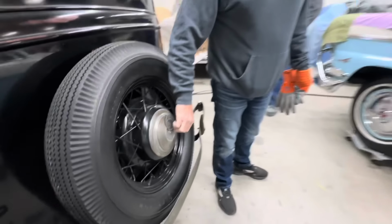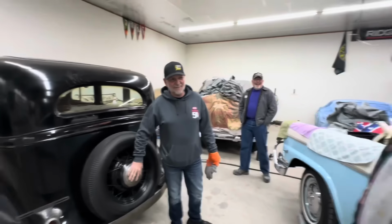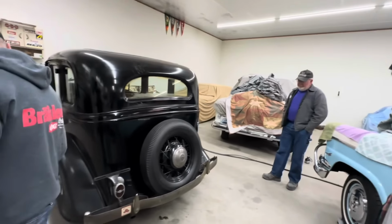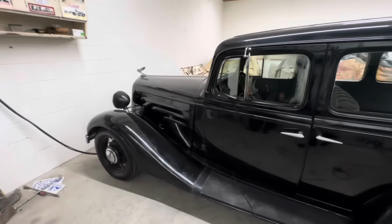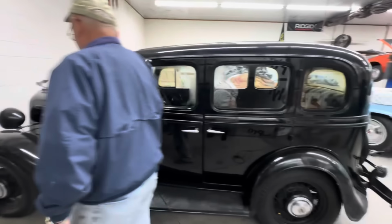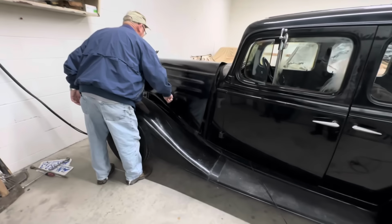How do you get the spare tire off? Look at that. Got a lock on it. And it works. The ignition key opens that. Wow. That's an amazing story. That really is. Cool. I'd drive that all day. Do y'all get it out and drive it, son? No. Well, he drove it here to my place. I'll be dang. Wow.